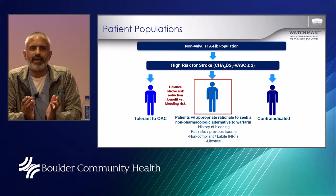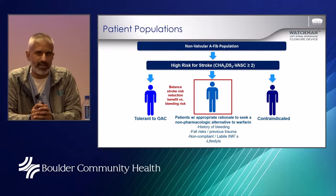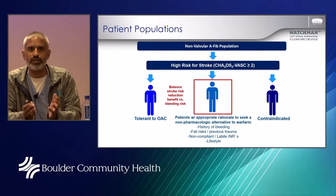Who is a candidate for this? Again, do you have atrial fibrillation? Do you have an elevated CHADS-VASc score? Do you have a reason not to take a blood thinner? Again, it's not about you telling me I don't want to take a blood thinner. It's about patients who cannot tolerate taking a blood thinner. And that's very important because, again, the risk of a procedure should never be higher than the rewards of doing it. So if you are to get a WATCHMAN procedure, it's obviously for the right reason.